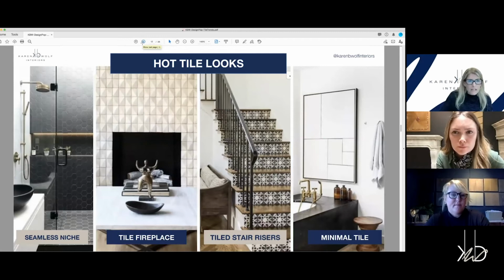The niche has been around. What we've been seeing is the niche kind of becoming seamless, going left to right and picking up the same look as the back, so that it's kind of integrated. It's not a focal point, but it serves a function. I love how they lit this here. I think that's so cool.